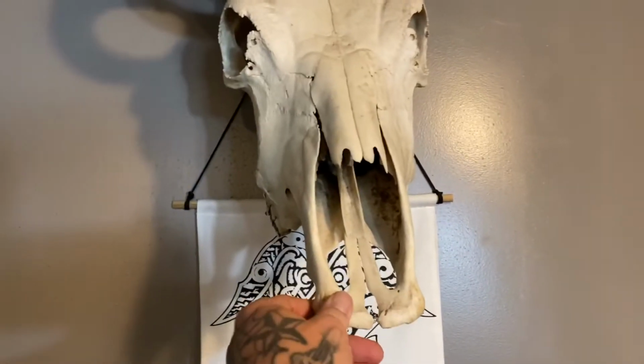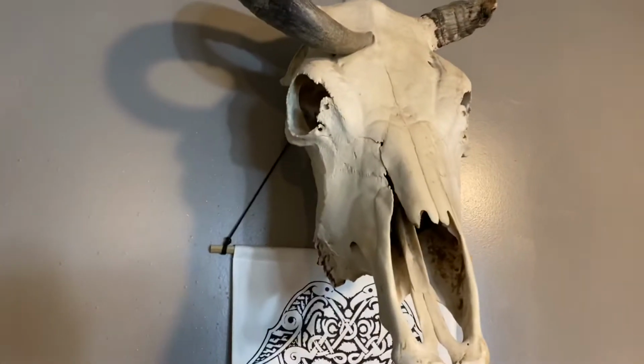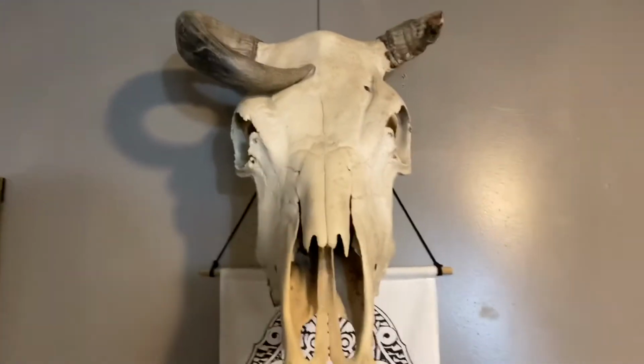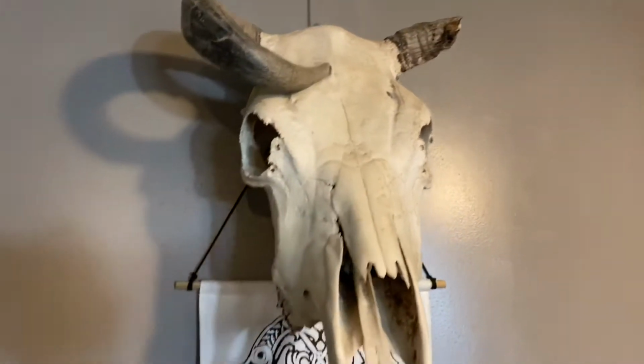Woo! Look at that thing. That was given to me by a friend on Facebook. Very nice, thank you, I appreciate it. I had it on my boat for a while, but then I brought it in here. It just looks good in here. I don't want it sitting out in the weather anymore.